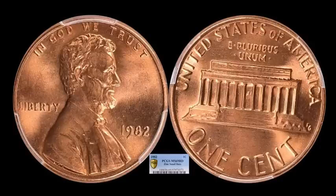So just based off of that information alone, it's like, wow, what's so special about this? Well, this is the one coin that's really hard to find above Mint State 67. You ask any Lincoln Cent registry set owner, and you say, what is one of the more modern scarcities out there in grades above this line?